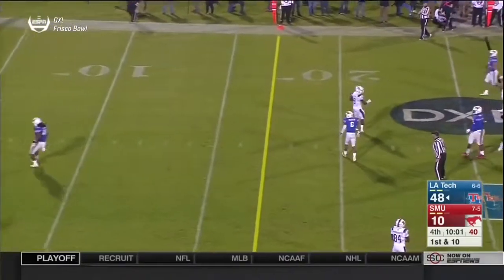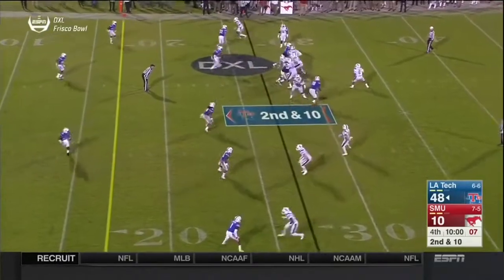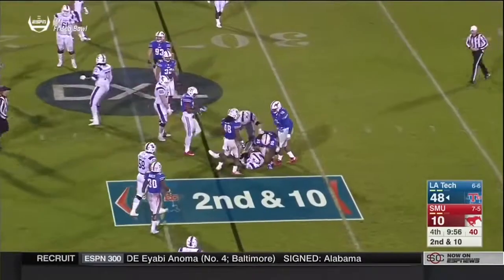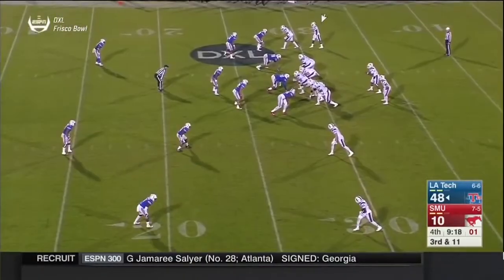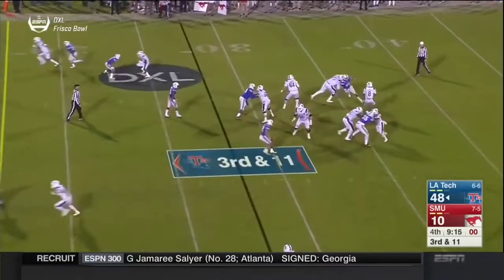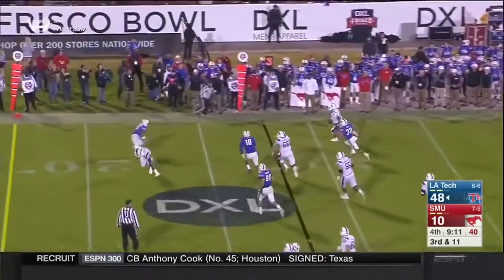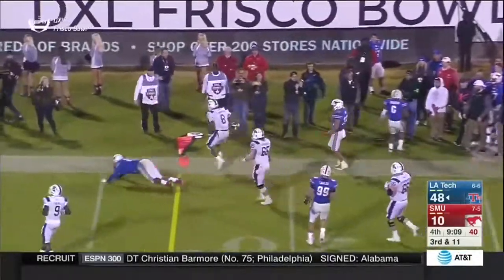Tipped and incomplete. Empty backfield, just a three-man rush, but a perfect play call defensively. They played on a very short field tonight, that defense. They nearly got to Smith a couple of times before he's.